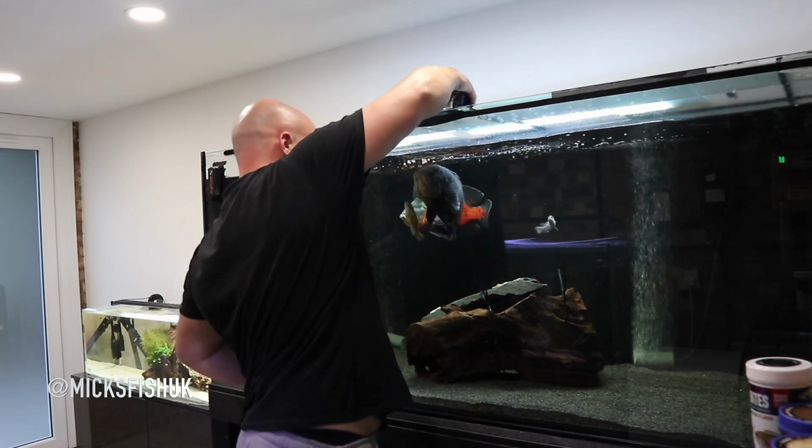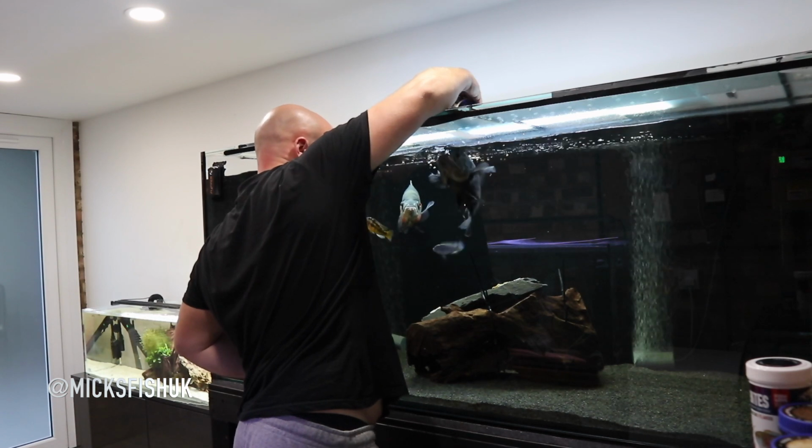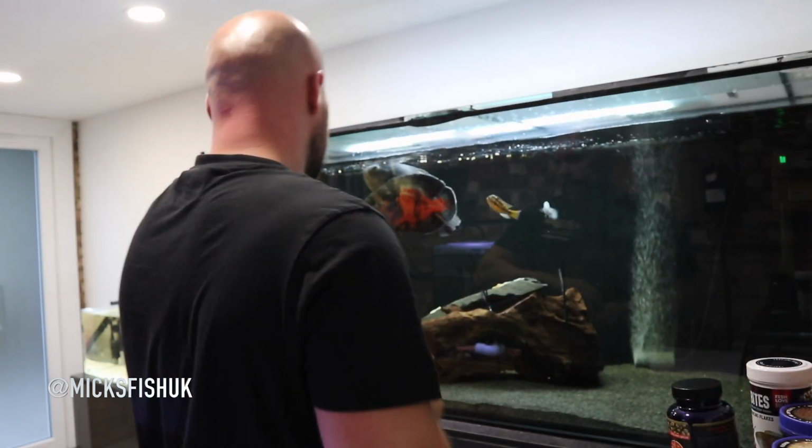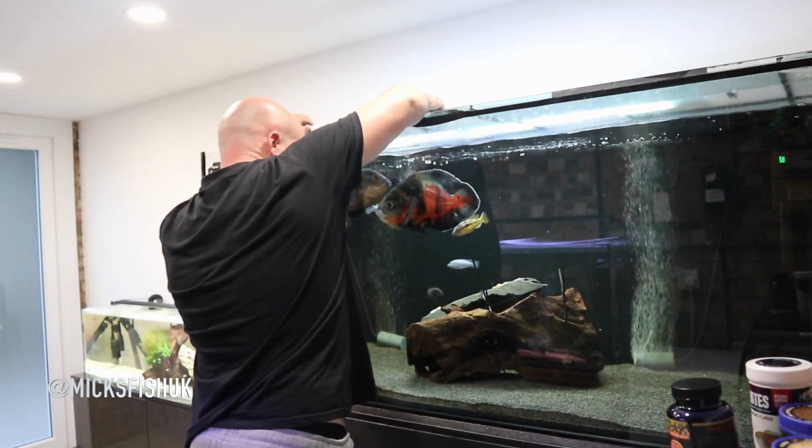Keep them well fed. Put some algae wafer in as well. A couple of algae wafers in there.